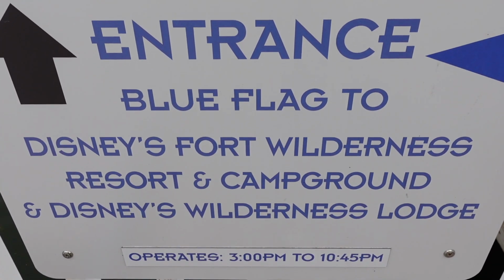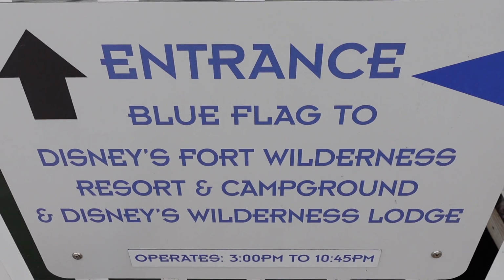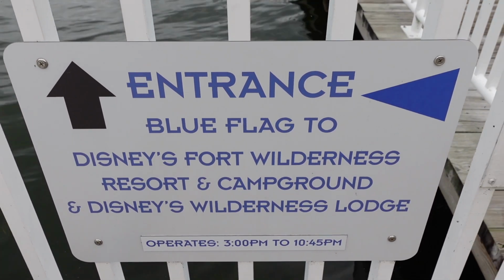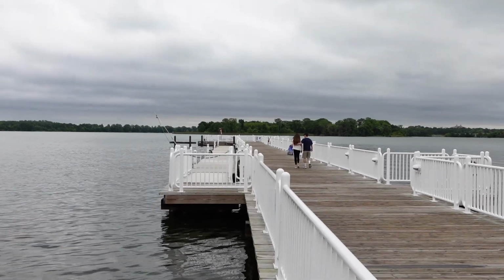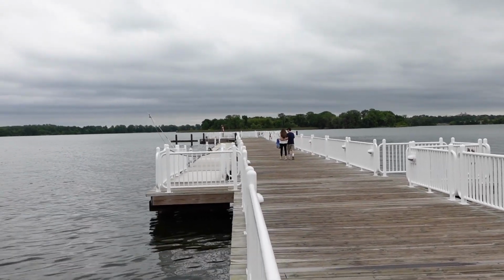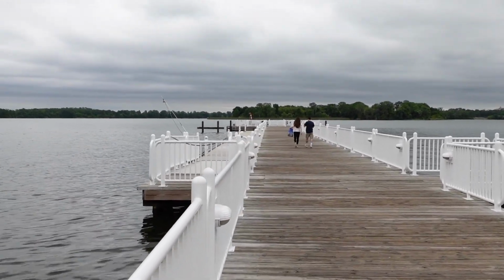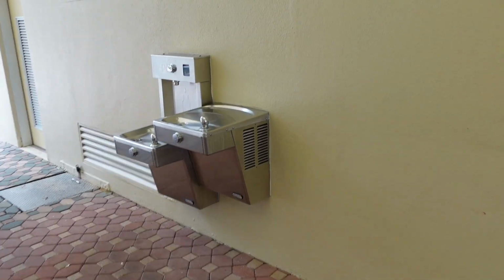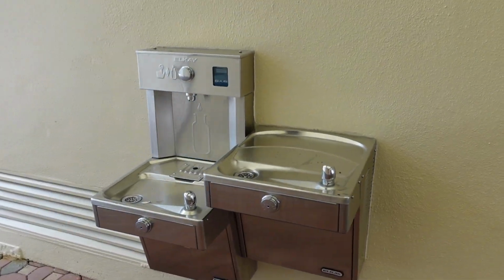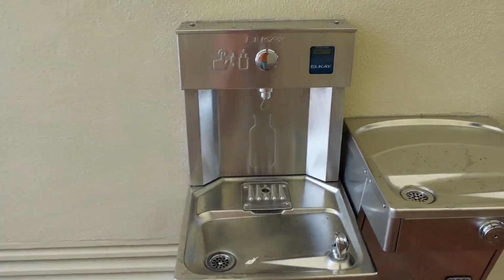So this is where you would go to pick up the boat that will take you to Fort Wilderness and Wilderness Lodge. You're going to be looking for the boats with a blue flag, and then you would catch the boat at the end of this dock here. On the other side of the boat nook, you're going to find your bathrooms. And they also have a water fountain and a water bottle refilling station here as well.